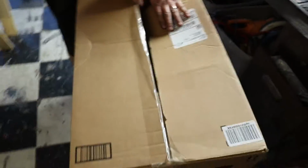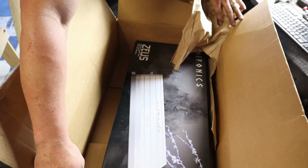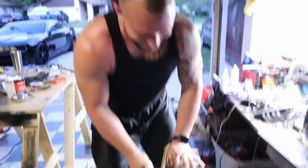What you got up in there? What I got up in here? Yes, sir. We got some exhaust mods. Let's see what them bad boys looking like. Wait a minute. That's not exhaust mods. My bad, too many projects going on. Wrong project box. I think it's this box.